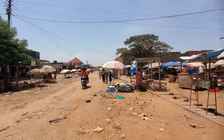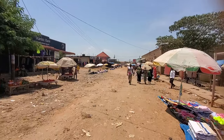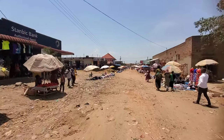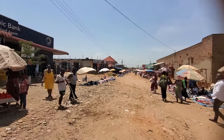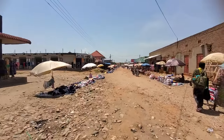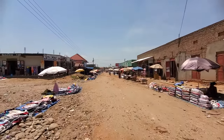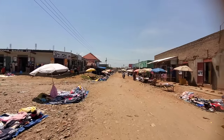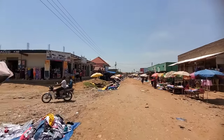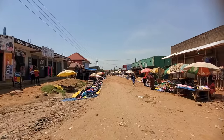So let me go, guys, and look for food first, and see where to go next. I'm looking for the cheapest local hotel on this side. I don't know where I would get one, but let me continue walking.